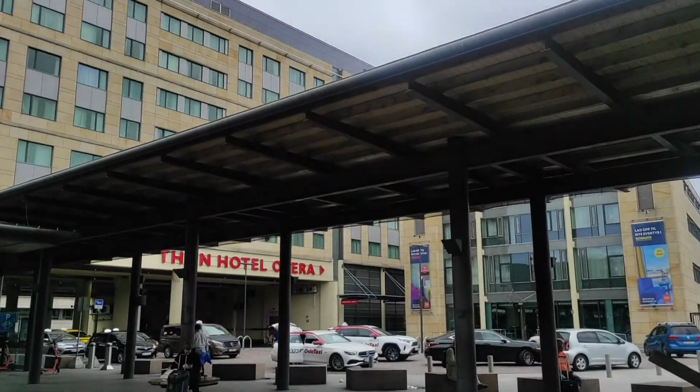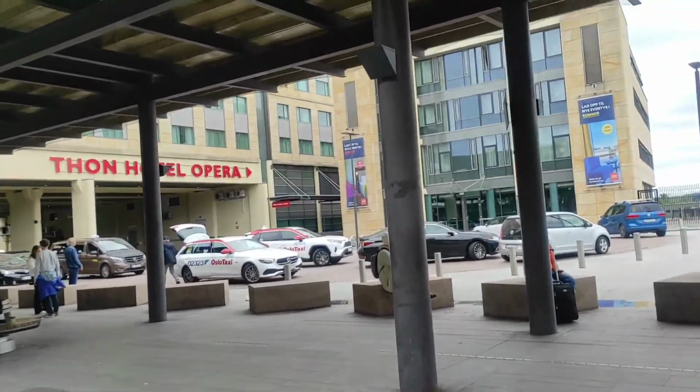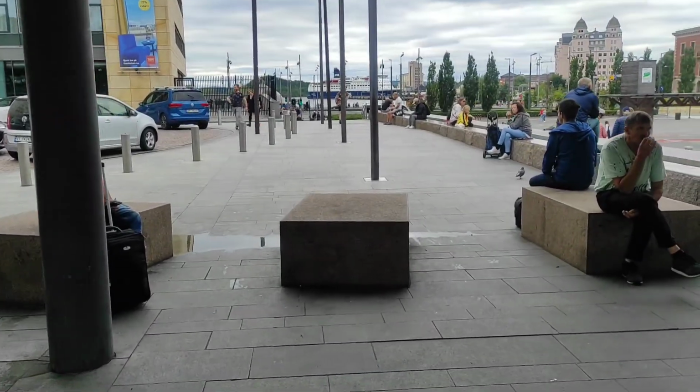This is our pickup point, Town Hotel Opera, and I'm actually quite early, but I didn't know where exactly this place is, so I couldn't risk getting late.